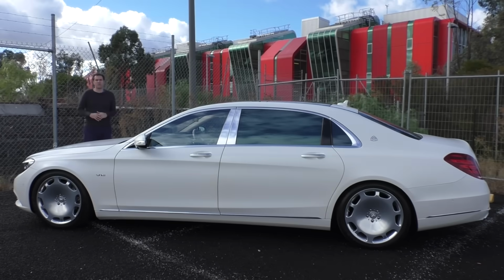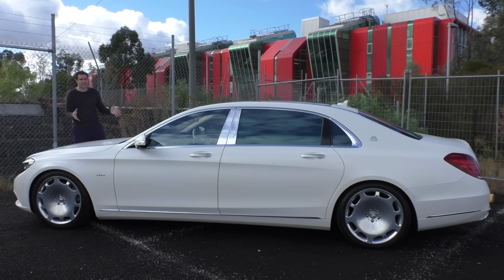So today I'm going to show you around the Mercedes-Maybach S600, and I'm going to show you all the cool quirks and unusual features that distinguish this $200,000 S-Class from a base level $90,000 S-Class. Then I'm going to get it out on the road and see how it drives, and then I'm going to give it a Doug score.